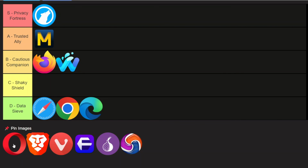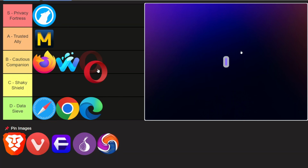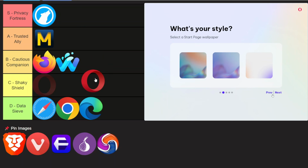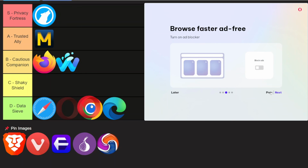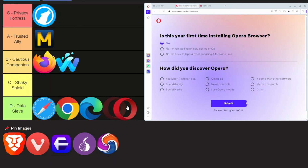Opera's reputation has taken a hit in recent years, particularly after being acquired by a Chinese consortium in 2016. It is Chromium-based, so it inherits the speed and compatibility of Chrome, while adding some unique features like built-in VPN, integrated ad blocker, and customization options, a suite of tools for personalizing the browsing experience. Some of these are why I will not place it in the D tier. But does it really do better than a C-tier privacy browser?